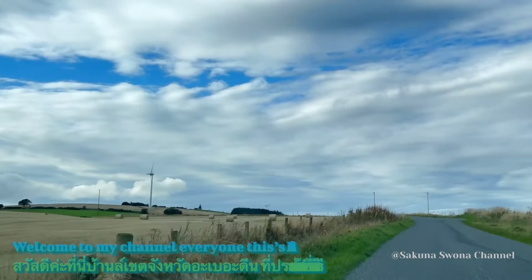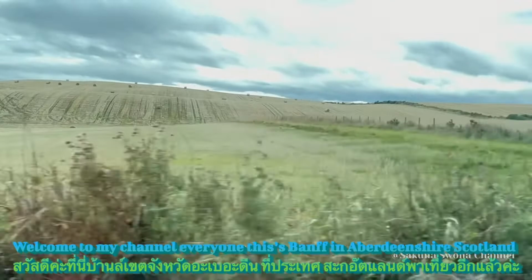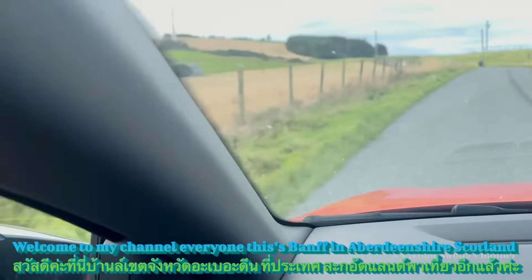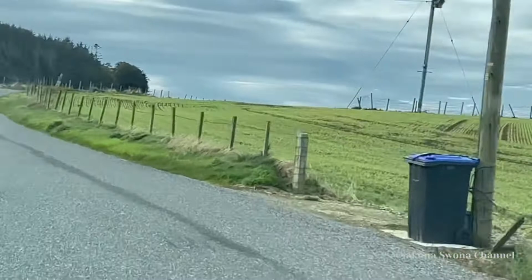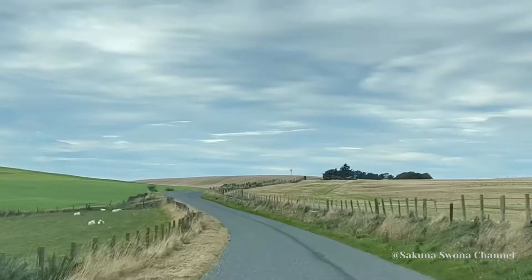I'm on my way to see the castle Findlater and would like to share the location. It's beautiful countryside. I love it, and I love the windmill on the farm somewhere down here. It's beautiful scenery when you look far, far away, no housing, nothing. It's so peaceful here. Thank you very much for watching, everyone. I really appreciate your visiting. We're going to be there soon.